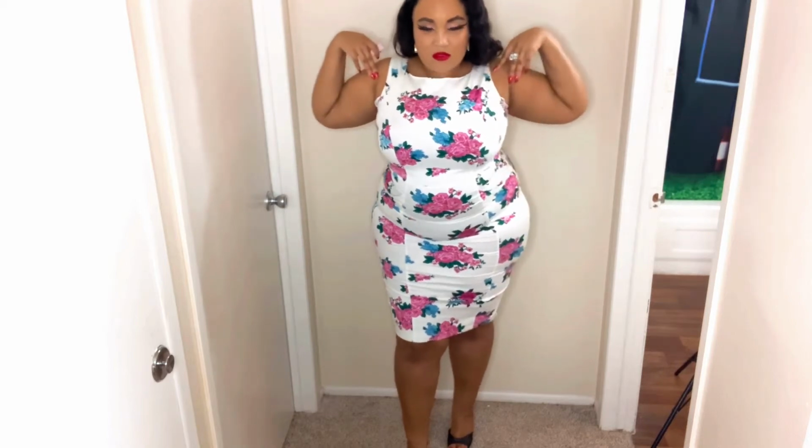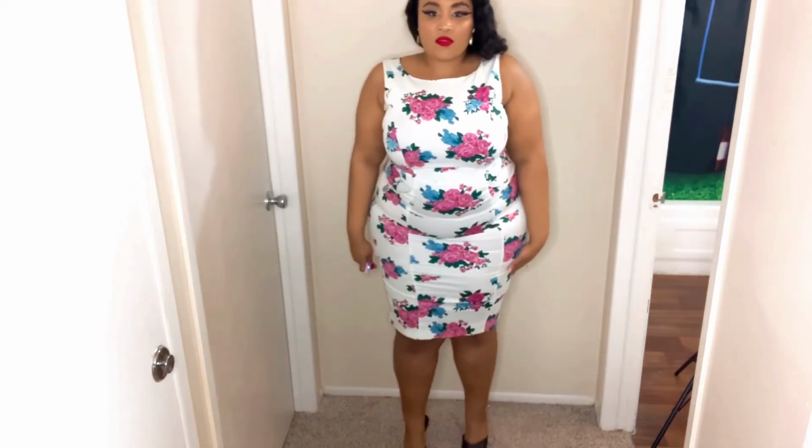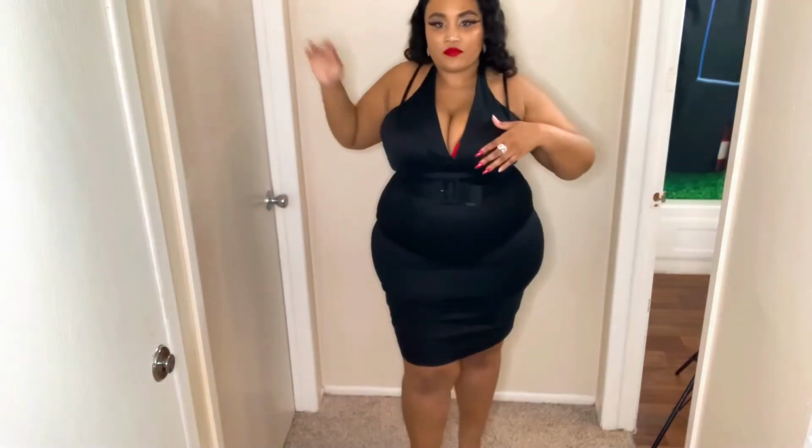This dress is giving me 60s vibes, dolls, floral. This dress was way tight on me, dolls. I had a hard time getting it on. So yes, this was very, very tough to get on me, but it does have a nice sturdy zipper. But I will say, dolls, have someone help you put this dress on because it is very tight, but I do like how it fits. I will say though that the material is a little bit sturdier than the others.